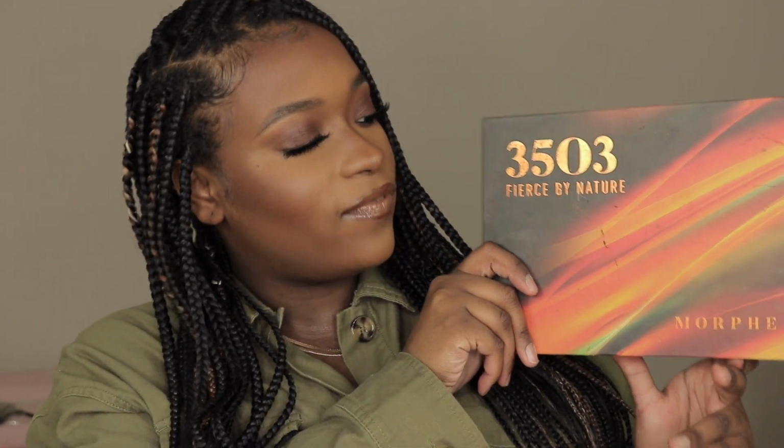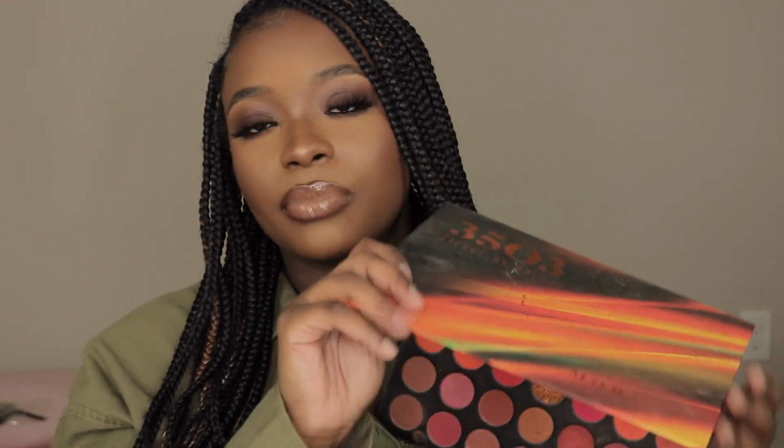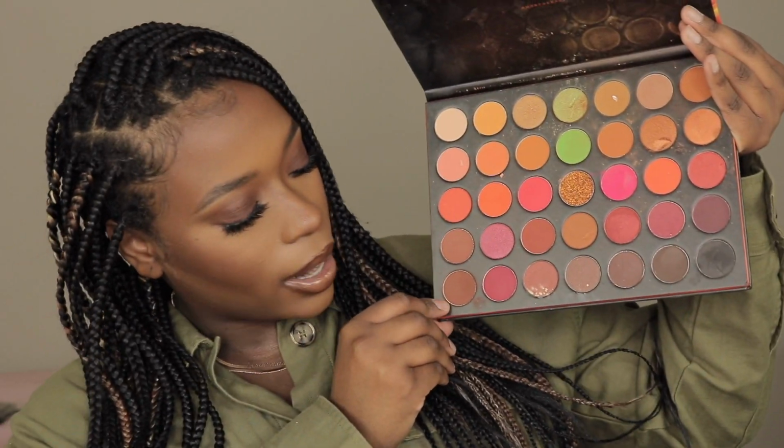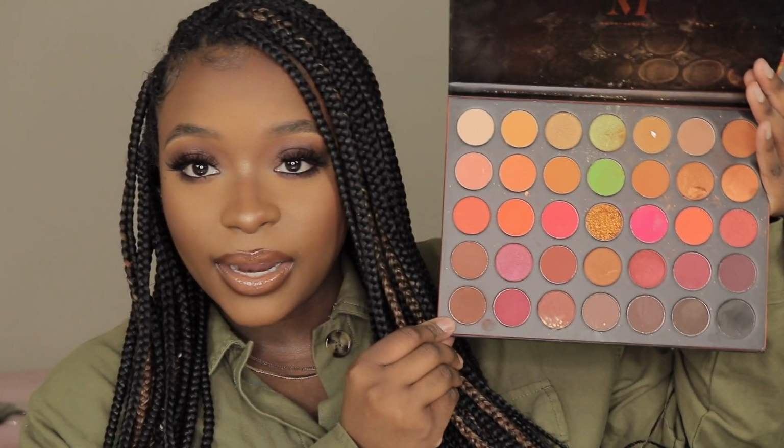It's more on the warmer side, and it's from the Morphe 3503 Fierce by Nature palette, and it's this deep brown right here. It's really, really red, and I love it. Just because, like I said, I do not like when my browns go too purple. Another good one, if you want to make it a little bit more darker, is from the Jackie Aina palette, and it's in the color Credit, I believe. Works well.